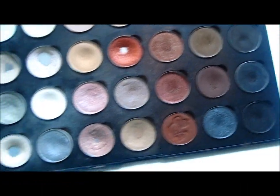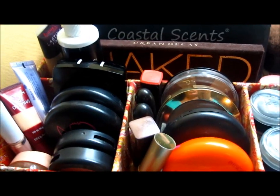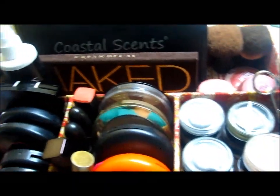As well as this one. This is more of my neutral palette. Again, I customized this myself, and I don't even use this as much anymore. So that's it, guys. That's what I keep on hand. I really don't reach for the rest of my collection on the other side of my room. This is what I keep. I can live off of this for the next year or maybe several years, honestly.